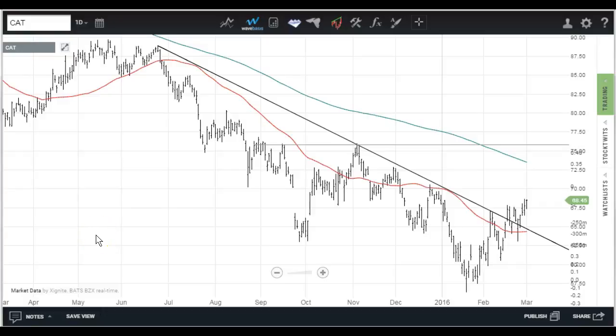Today is Tuesday, March 1st. I'm going to take a look at Caterpillar today. It's had a little resurgence of late. Some good news. It's actually been rising for the better part of a month and a half.